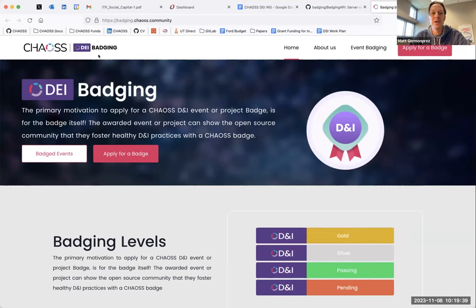The design elements that are here, like this blue background, we had a meeting on Monday and we were all like, that's great, you could just stick with that design. It's a uniform design throughout because it's kind of neutral. So the project badging would take on this look. And Kingsley was like, no, I can do better. So he's coming up with some design components that would be reflected on this landing page and then subsequently in the project badging page and the event badging page too. So all three of them have a unified look. Does that help?